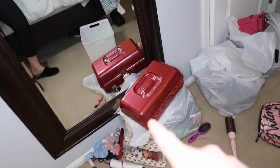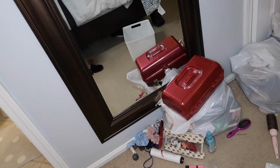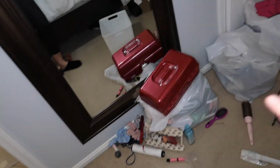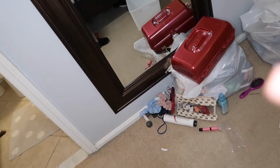But all of this is underwear that couldn't be donated. It's just things that nobody else would want. So this whole pile here is trash, and then these two are giveaway. So, not bad for round two.